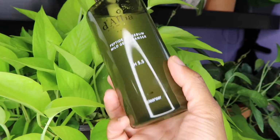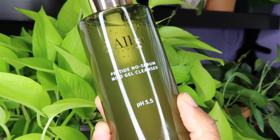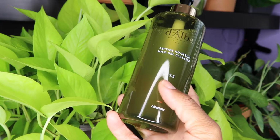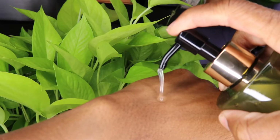So these last 4 products I'm going to go in a little bit deeper because they are what I'm going to be using for the next month or so to give you guys a comprehensive review. So starting off, I'm going to be talking about Peptide No Sebum Gel Cleanser. It has BHA to help remove dead skin cells and keeps your pH below 6.5. It is a gentle cleanser that helps clear out pores and to help with trouble spots.